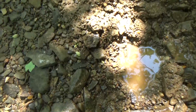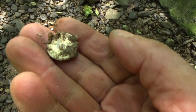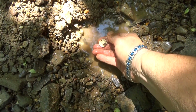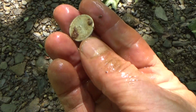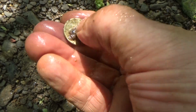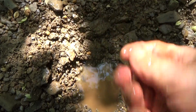And welcome back, Covers, and we're still working here in this creek, and I don't know what I got. Y'all see it right there? I mean, I don't know. That is a coin of some sort. And I don't know what kind of coin that is, Covers. Oh, now this is sweet. Y'all are going to have to let me get back with you. Let me get this cleaned up and we'll see what we got.